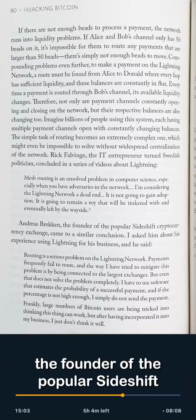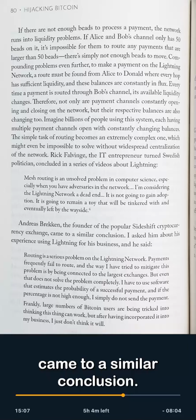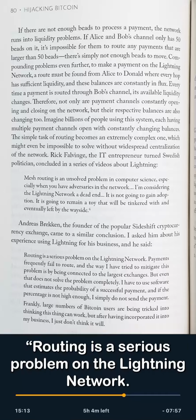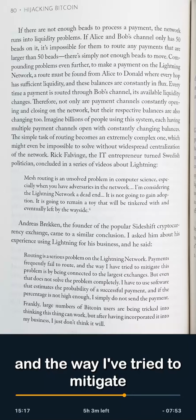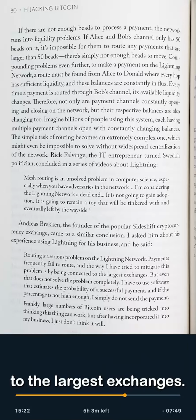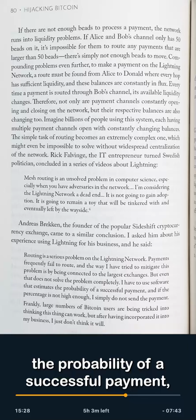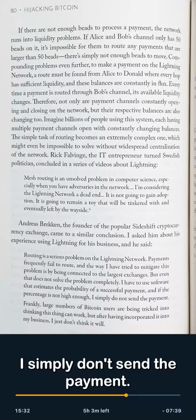Andreas Brekken, the founder of the popular SideShift cryptocurrency exchange, came to a similar conclusion. I asked him about his experience using Lightning for his business, and he said, quote, "Routing is a serious problem on the Lightning Network. Payments frequently fail to route, and the way I've tried to mitigate this problem is by being connected to the largest exchanges. But even that doesn't solve the problem completely. I have to use software that estimates the probability of a successful payment, and if the percentage is not high enough, I simply don't send the payment.